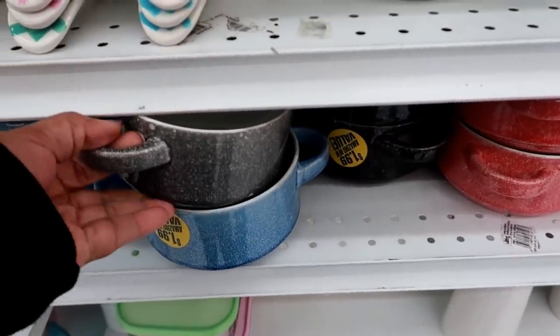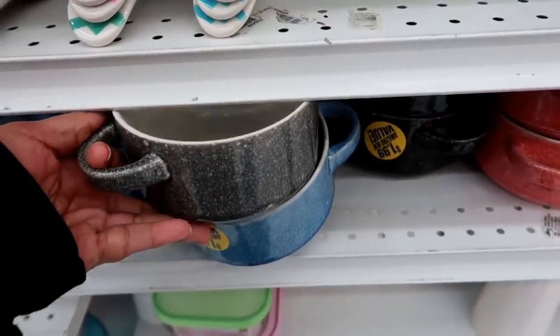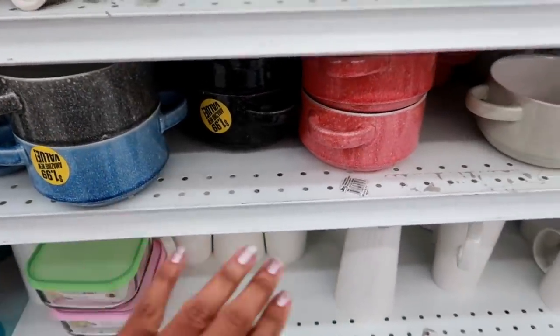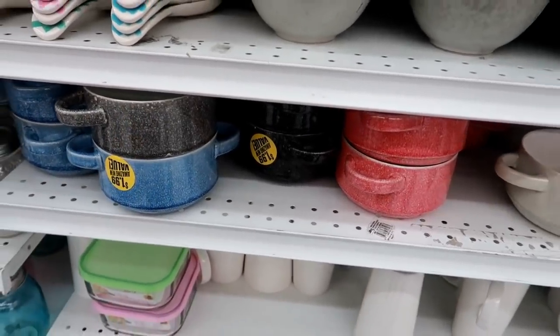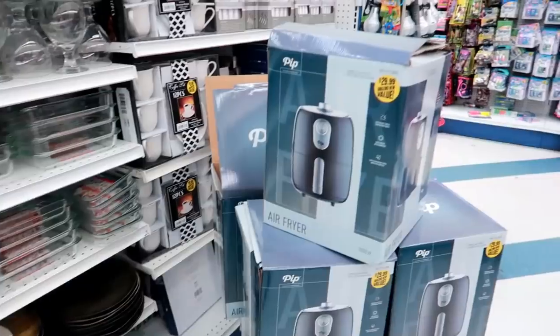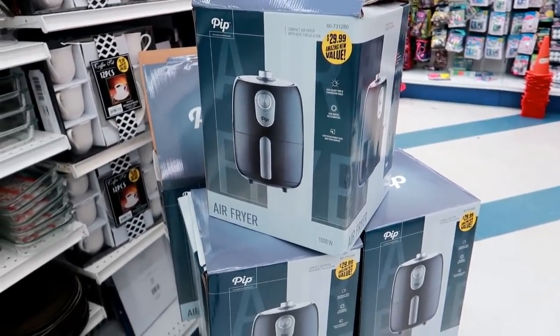And I really like these bowls like this. I have a set of them. I use them for chili and soup and stuff like that, but they got different colors. But I like this one, sparkled. Oh, here's another air fryer. They still have them for $29.99.